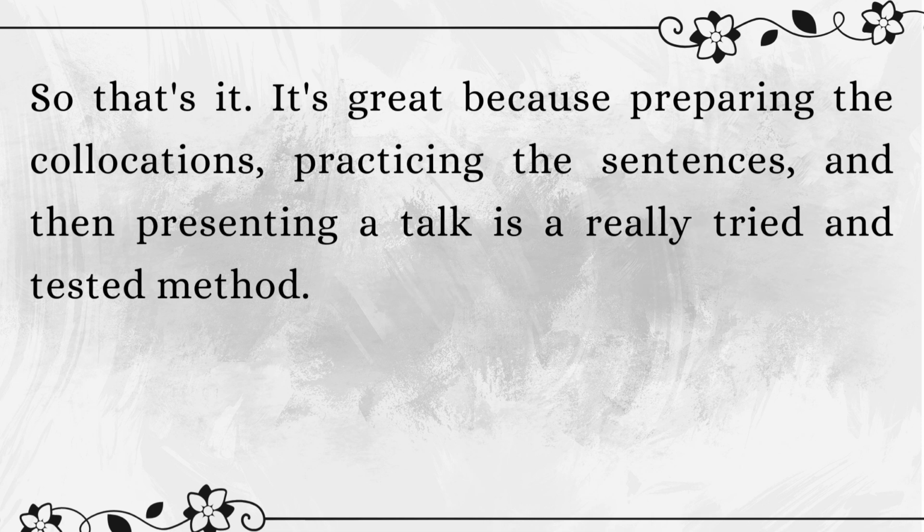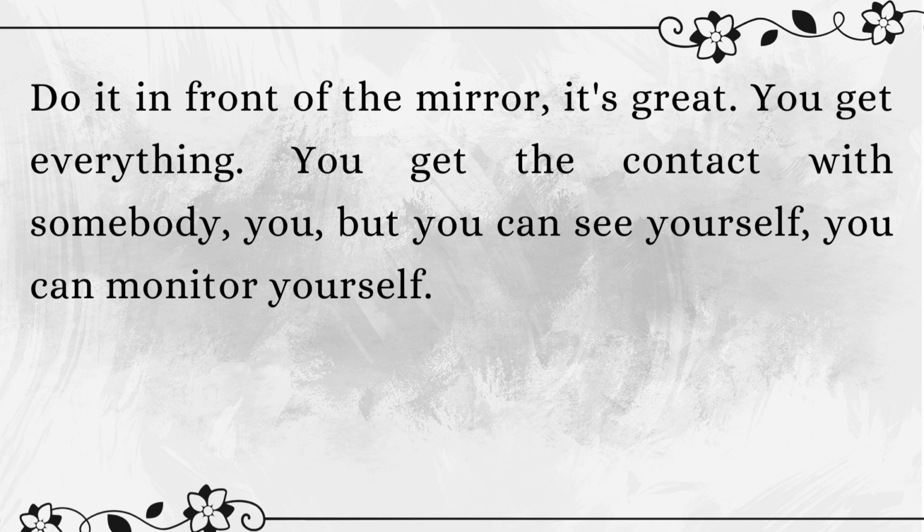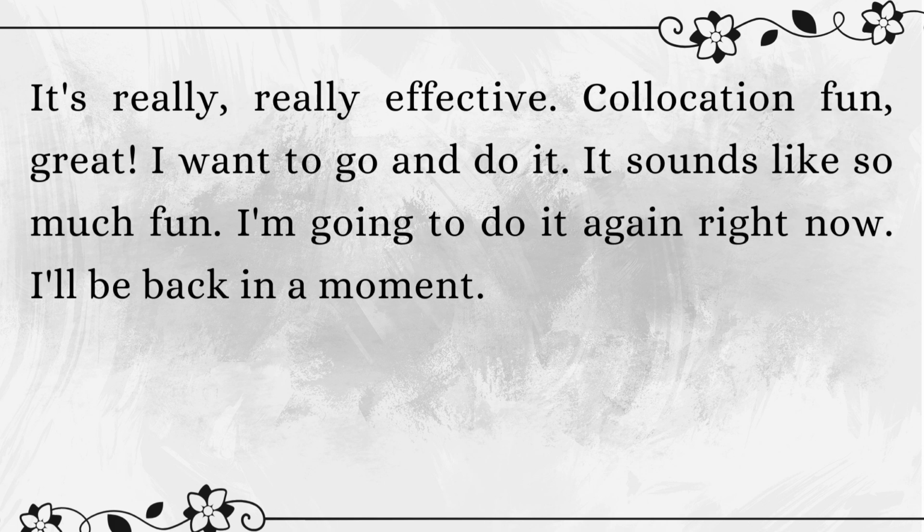So that's it. It's great because preparing the collocations, practicing the sentences, and then presenting a talk is a really tried and tested method. Do it in front of the mirror, it's great. You get everything. You get the contact with somebody, but you can see yourself, you can monitor yourself. It's really, really effective. Collocation fun, great.